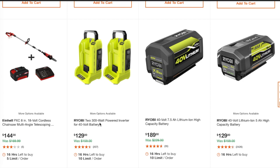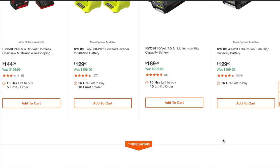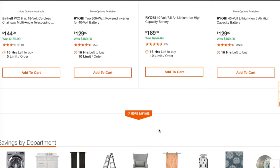Got the Ryobi pack of 2, I guess, 300 watt power inverter, 40 volts, $129. That's good, if you're on the line, you might as well jump on this thing. Sorry guys, I can't talk today, it's just too early. 40 volts. 7.5 amp hour high capacity battery, $189. 5 amp hour battery, $129. Looks like that's it.